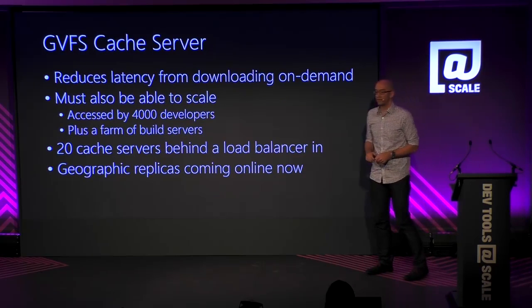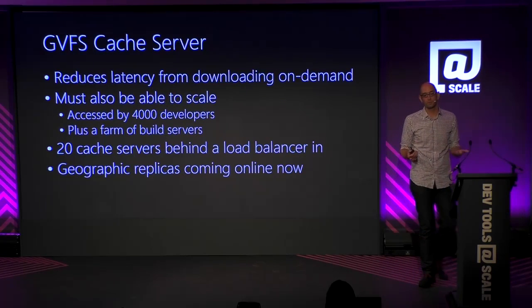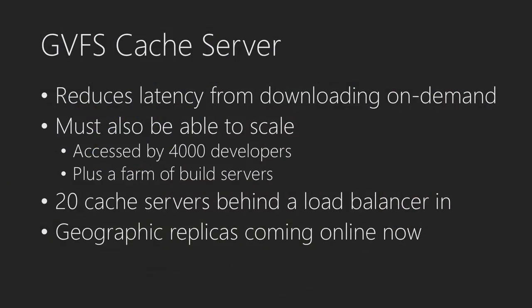One of the other things that we've added relatively recently is a cache server. Obviously, when you're pulling things off the network, you have to be close to them network-wise. We have about 20 of them behind a load balancer in Redmond. We've just started spinning up geographic replicas. So it turns out if you're a Windows dev in China, your access to the Windows source is faster than if you're in Redmond, because theirs is right down the hall, their cache server. The cache server for Redmond is in some data center somewhere. So coincidentally, it works out very well, but we need to beef that up a little bit.